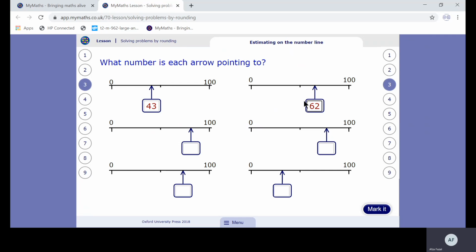And then you'd click mark it and you check your answers, but you've got to look at the place value carefully. The middle line is the 50 mark, so it's 0 and then 50 and then 100 there.